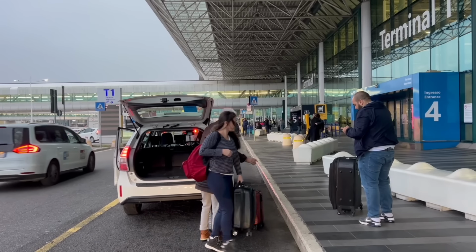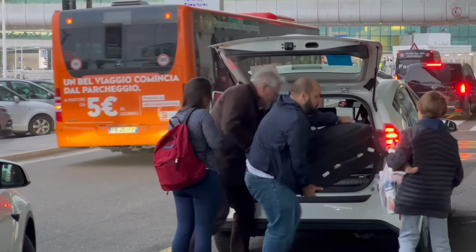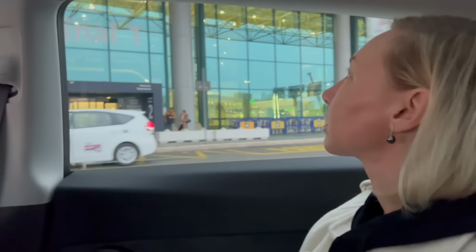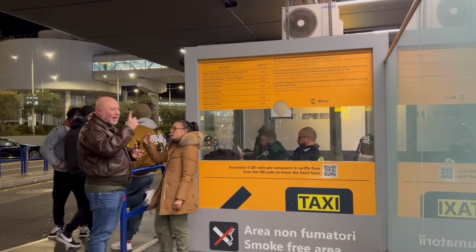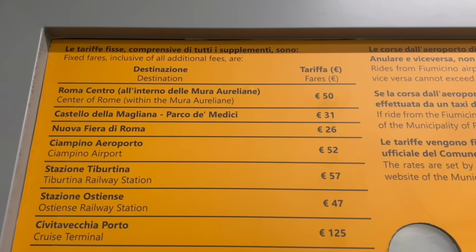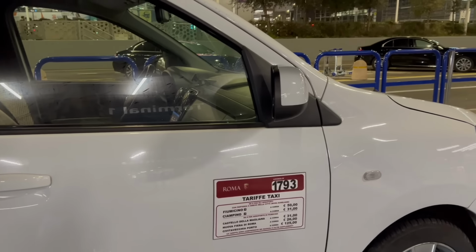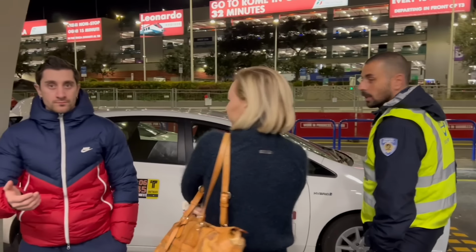Finally, for those of you who would prefer to take a taxi, there are some important things that you absolutely must know before doing Rome travel. The current price for a taxi from Fiumicino Airport to the center of Rome is a fixed rate of 50 euros, and you can see this price has been displayed at the taxi station as well as on the side of each taxi. But unfortunately, some taxi drivers require tourists to pay a much higher price.